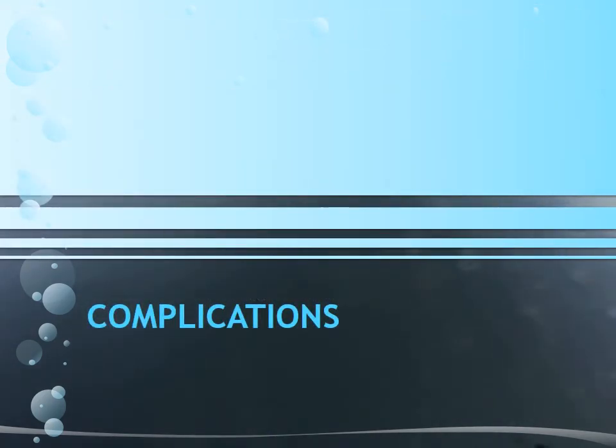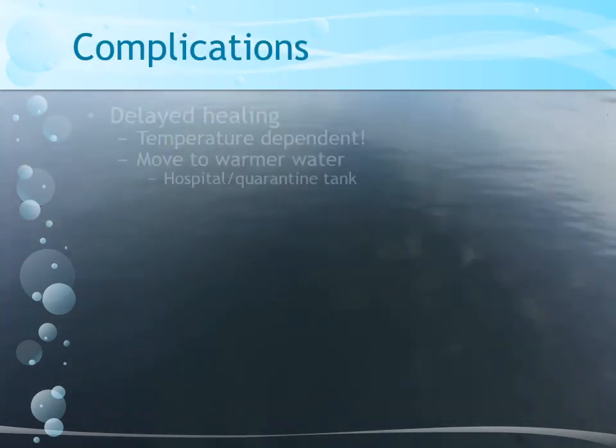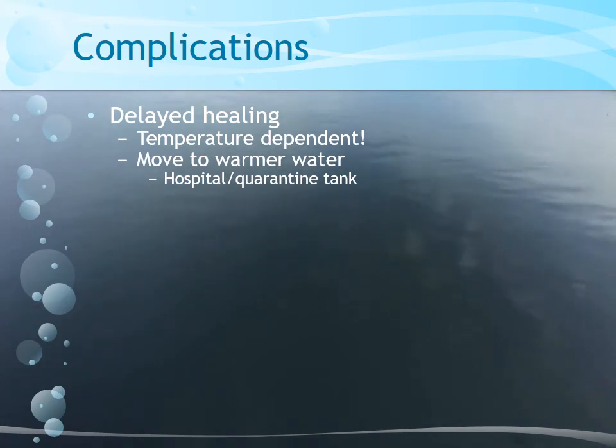So, some possible complications with these procedures. Delayed healing. Like I said, koi metabolism and immune systems are temperature dependent. If the water is too cold, say low 60s, they're not going to heal very well. So you need to move them to warmer water to promote healing, either a hospital or quarantine tank. Our hospital here in Santa Cruz was specifically designed to help these patients recover faster. So they're all heated in their own little spa environments.